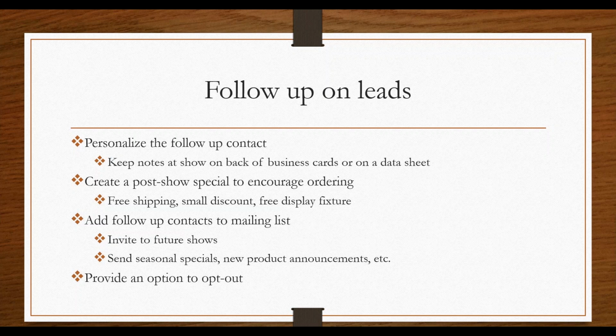And that helps them, number one, to remember you, but then also it helps them to feel a little bit more special. They're like, "Oh, this person remembered me. They're a really good salesperson," and so they maybe would be more likely to purchase. You may want to do a little follow-up special, maybe offer some free shipping or a little discount or a free display fixture. You kind of have to be careful of that. If you didn't offer some sort of special at the show, it might upset a few people that made purchases at the show. So if you're going to do it, I would do it at the show and after.